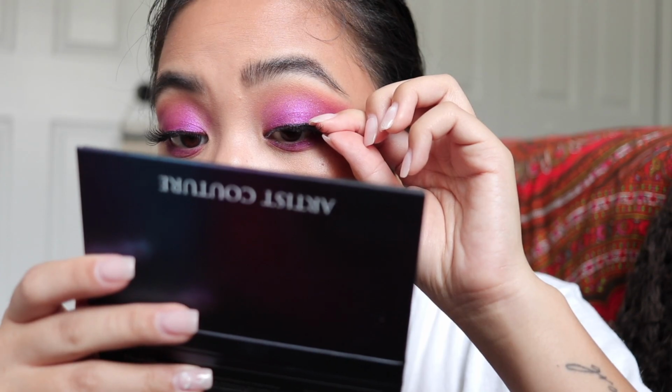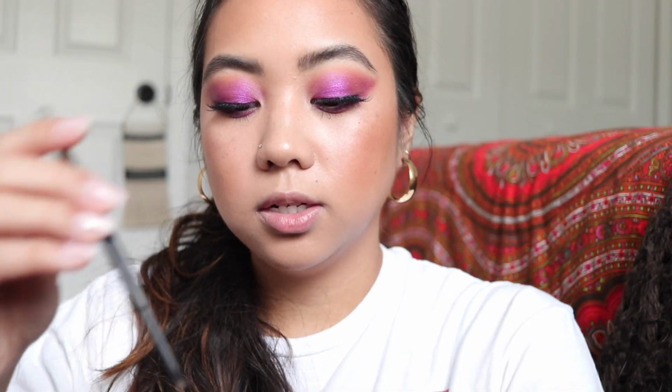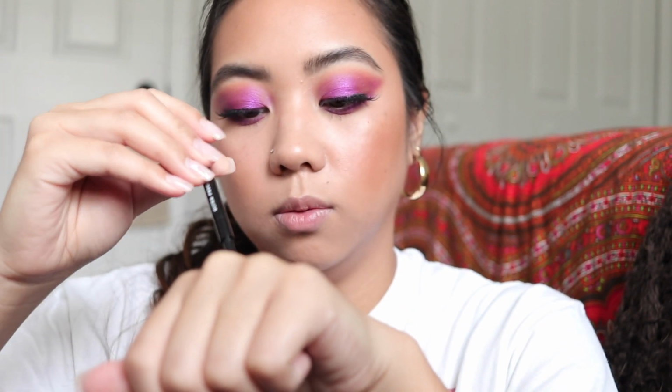Do I want to do the faux freckles? I don't usually do stuff like that, but I don't know, it might be kind of fun. So I have this e.l.f. eyebrow pencil in brunette. I have a cool brown one, but I don't know where it is. So I'm actually gonna do a couple on the back of my hand to kind of warm it up.